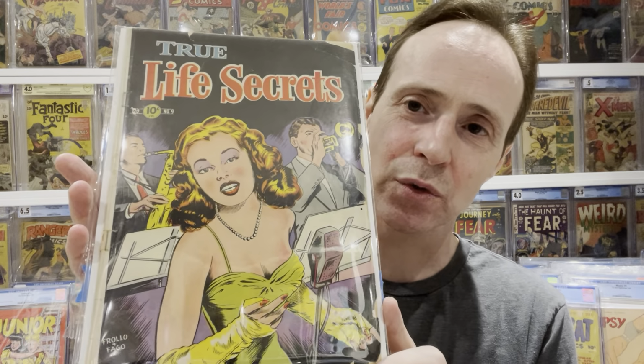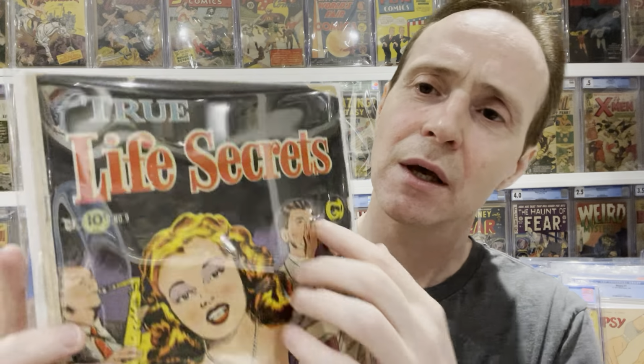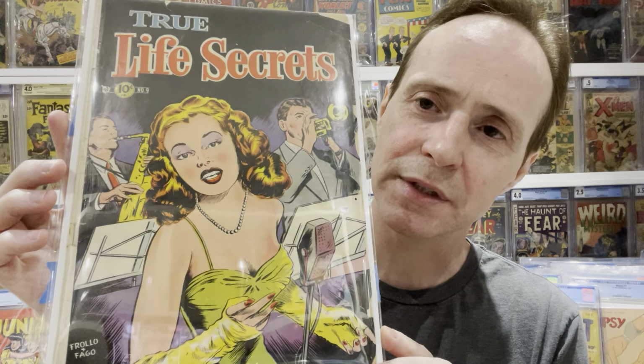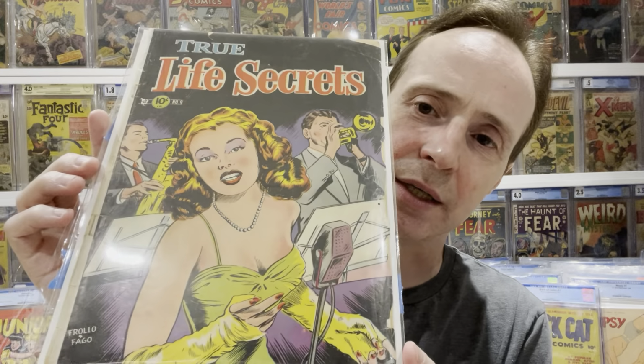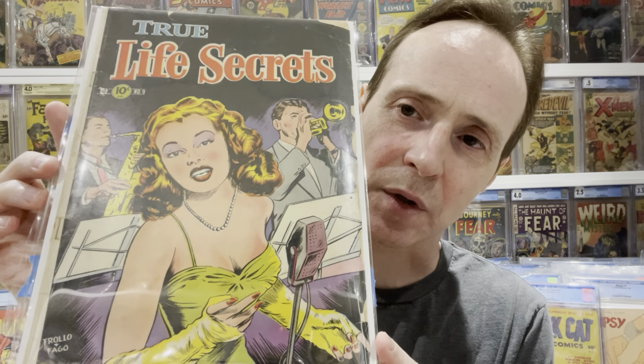This is True Life Secrets. And the reason it's a 5.0, actually, I think it's lower than that. That doesn't look right. I think it's a lower grade than that, actually, because there's a chip out of the corner there. But this is True Life Secrets number 9. And it's just a really nice, again, another Good Girl art cover from the Golden Age.